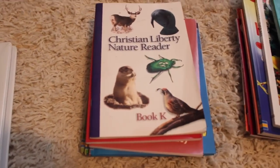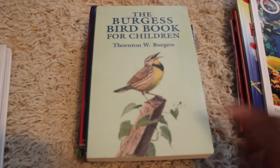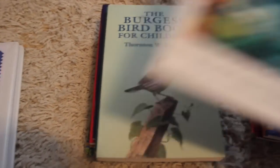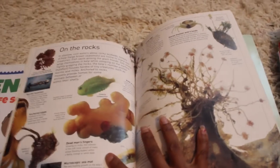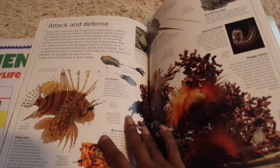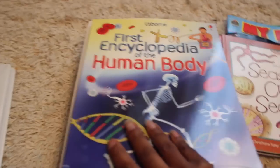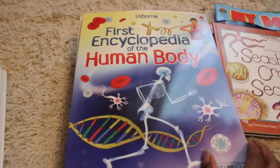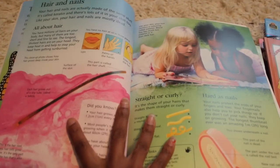We have Christian Liberty Nature Reader Book K. And we have book one. We have the Burgess Bird book. We have Eyewitness Ocean. I'll open this so you can actually see it again. As you know, I love the illustrations in the DK books and the Usborne books. We also have the First Encyclopedia of the Human Body, which is an Usborne book. The illustrations in that are wonderful.